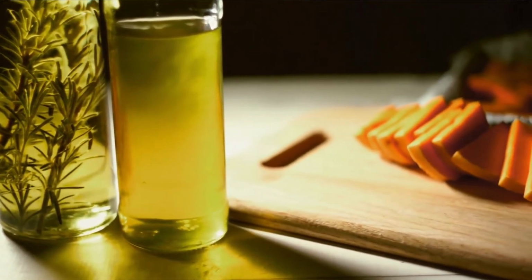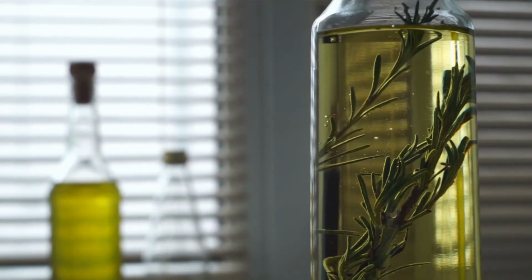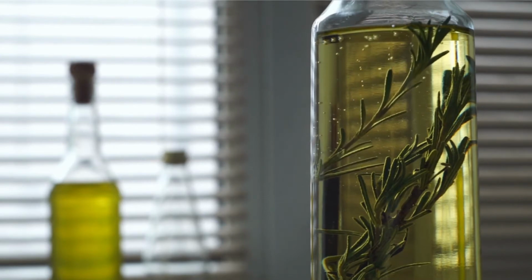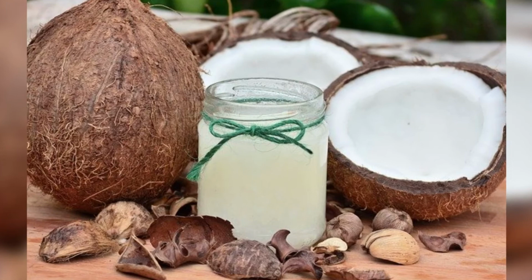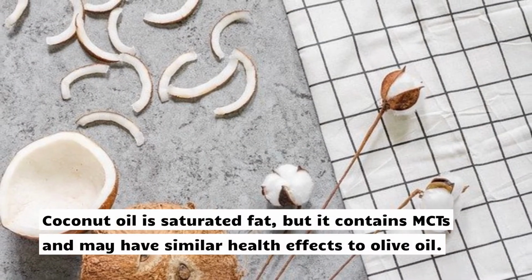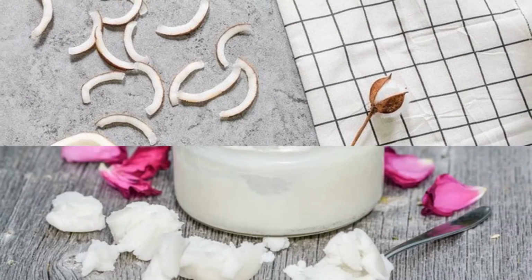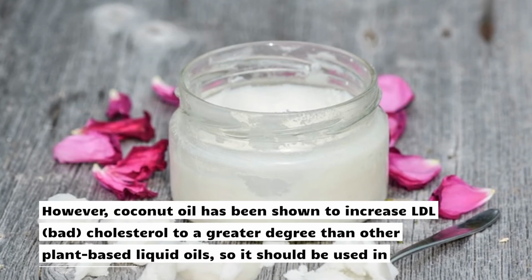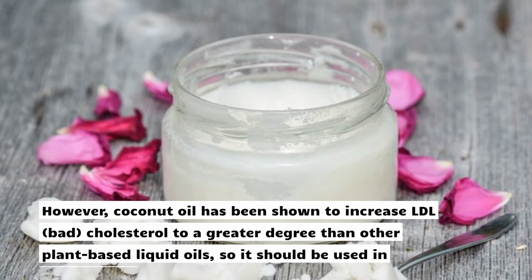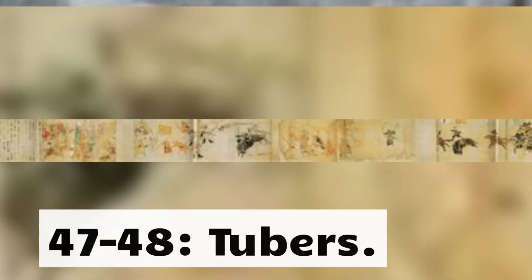45. Extra virgin olive oil. Extra virgin olive oil is one of the healthiest vegetable oils. It contains heart-healthy monounsaturated fats and is very high in antioxidants that have powerful health benefits. 46. Coconut oil. Coconut oil is saturated fat, but it contains MCTs and may have similar health effects to olive oil. However, coconut oil has been shown to increase LDL, bad cholesterol, to a greater degree than other plant-based liquid oils, so it should be used in moderation.